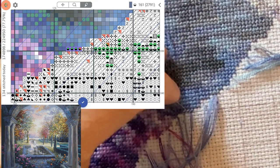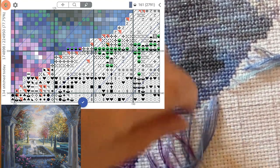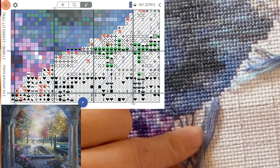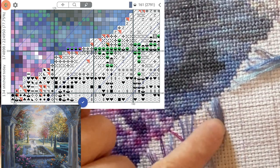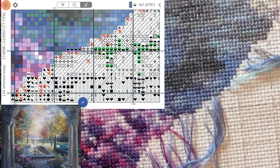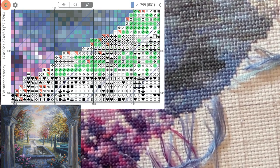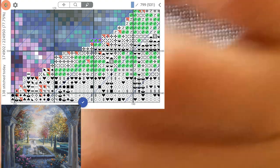Yeah, it looks like I'm going to quit before I get to this really complicated area. There's lots and lots of pinks and purples. I've done pretty complex spots on camera before, and I will again, I know that. Especially in this pattern, it's pretty much inevitable.